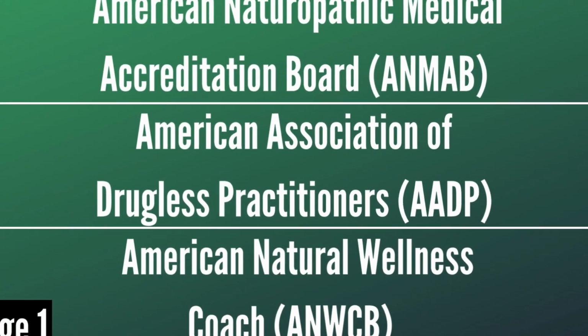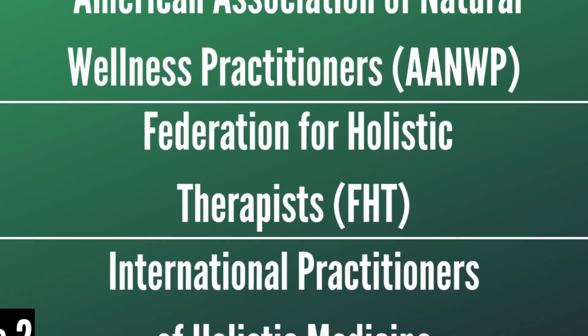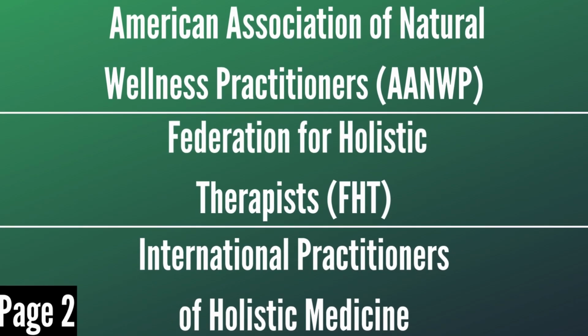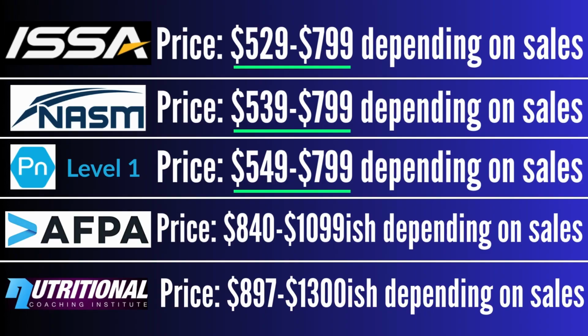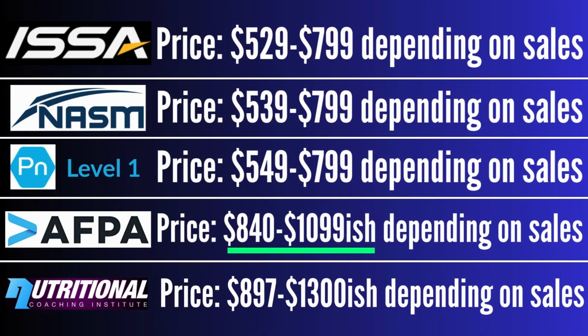Also, like we said earlier, completing this AFPA course does allow you to sit for other tests, titles, really accreditations, I guess is the best word, so that does carry some extra value. I guess the question is, do these two things provide $300 of value over these three courses? For the average personal trainer, probably not, but for someone looking to do a lot of nutrition coaching, this might be totally worth it. Overall, this course was good, much better than I was expecting.